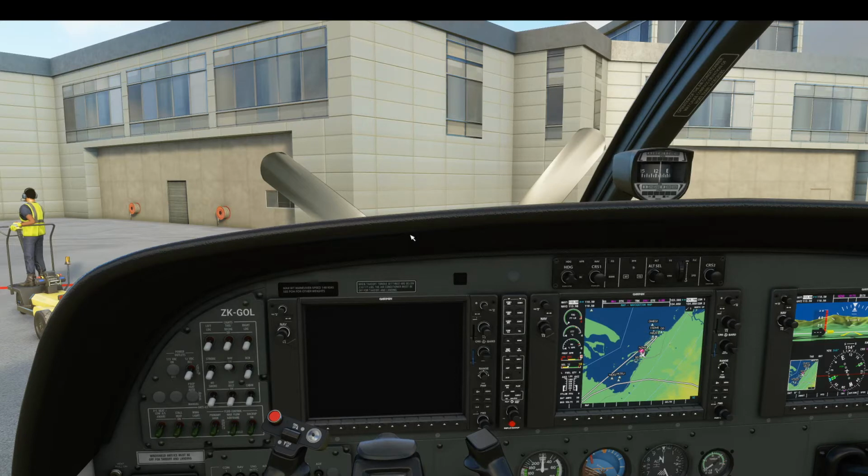Skyway 6090 ready to copy. Skyway 6090, we don't have a flight plan on file for you. Damn it, I always forget to do this. Okay, let's validate. Let's file. Alright, let's try this again.